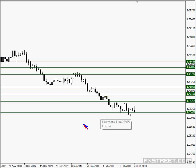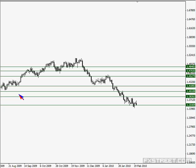Let's talk about this euro dollar. We're looking at the daily chart here. If we were to zoom out and move all of this over, we can see that we all traded this, right? The euro dollar had a really strong run for a really long time.